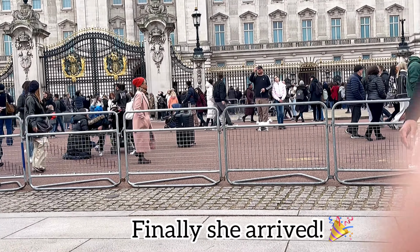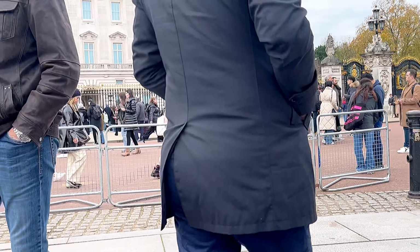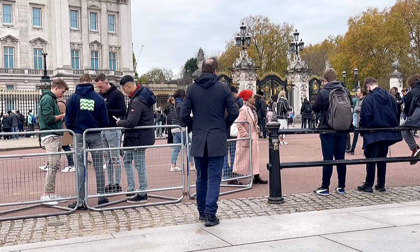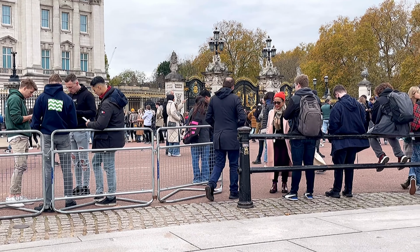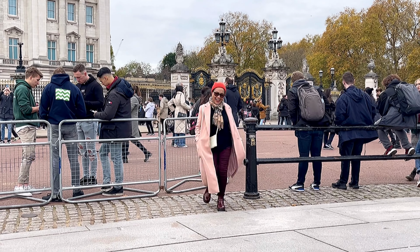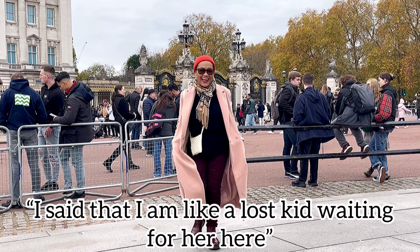Dumating na ang aking hinihintay, si Ate G, nakabili ng orange. Ang ganda! Makulay ang buhay! So colorful, Ate G! Para akong bata dito na nawawala.